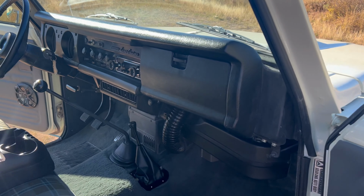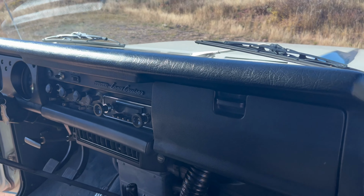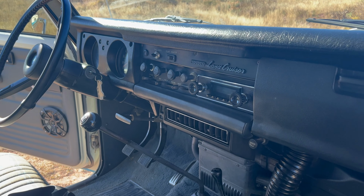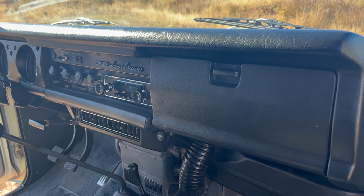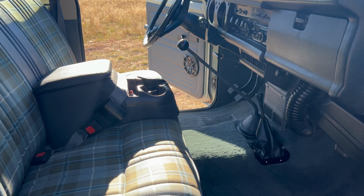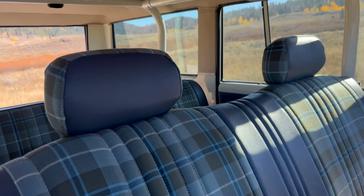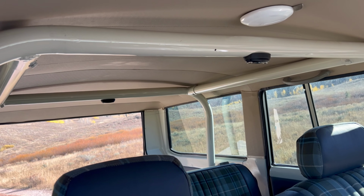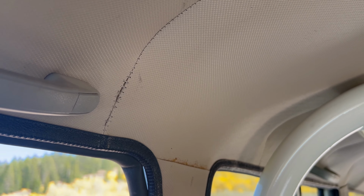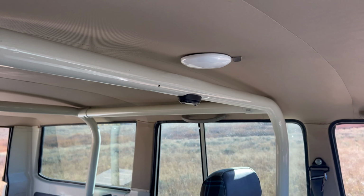In the front, we've got a new dash cover from Spectre Off-Road, new glove box door, and instrument cluster surround. I've got the originals, but they were warped and baked from the sun. Removable center console, armrest. Headliner's in excellent shape. There is one spot right there where they've restitched it. But other than that, it looks in really good shape.